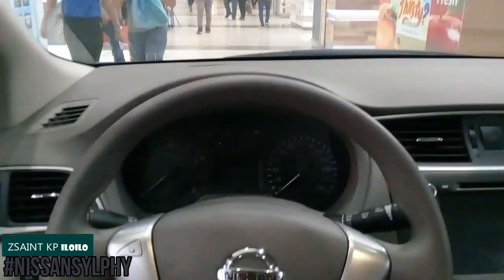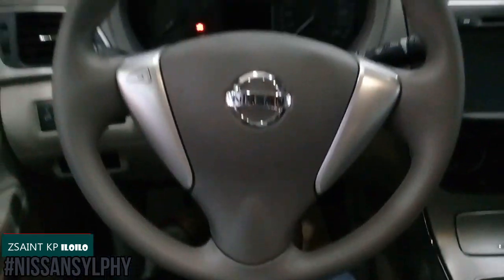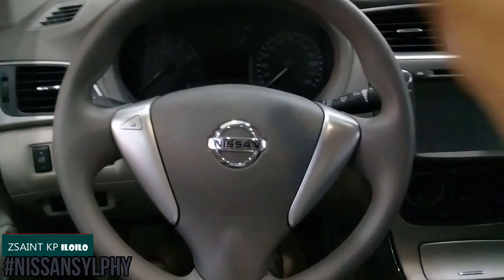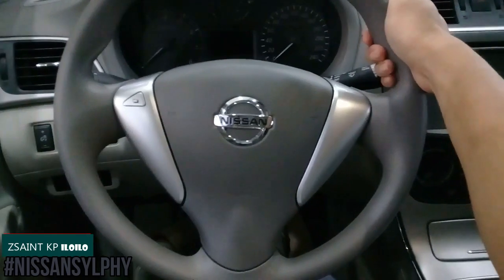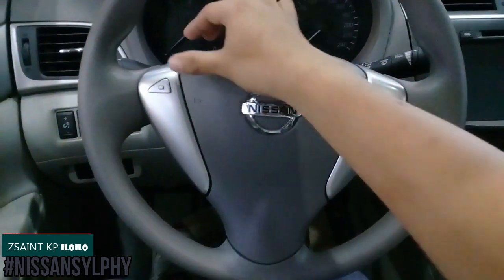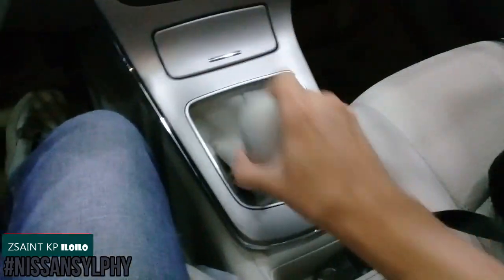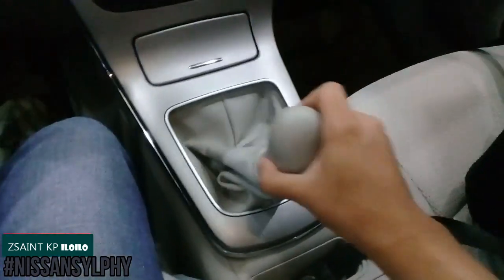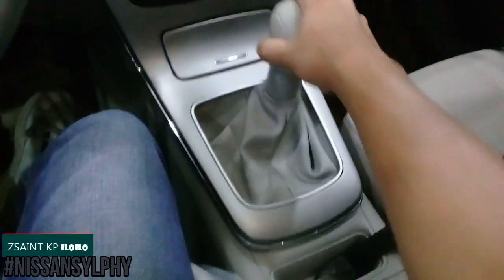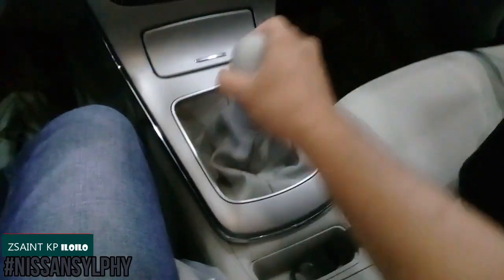The base trim 1.6 Nissan Sylphy gets an electronically assisted rack and pinion power steering system. This 3-spoke design steering wheel is polyurethane made with sport grips at 10 and 2, as well as silver painted highlights on each spoke. A 5-speed manual gearbox is offered on a 1.6-liter naturally aspirated petrol engine. To engage reverse, push the lever all the way to the right and backward.